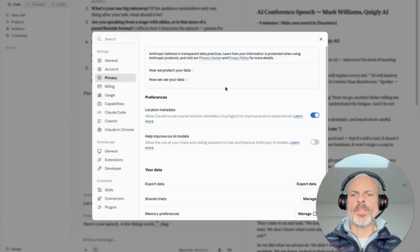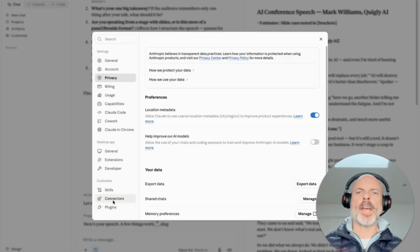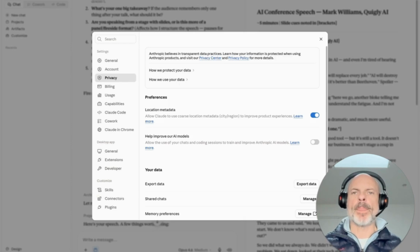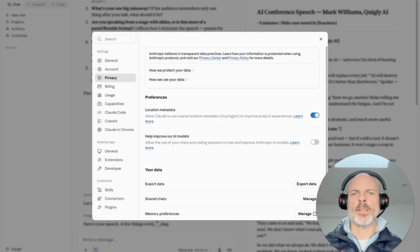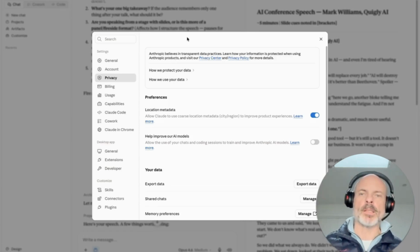Now, there's a whole bunch of other stuff here. We've got our extensions, we've got connectors, we've got plugins, and so on. They all are handy later on in enabling you to connect Claude to your wider ecosystem, and that can be some really cool stuff. But don't get bogged down in it. Build your knowledge. Start with what we've talked about today.